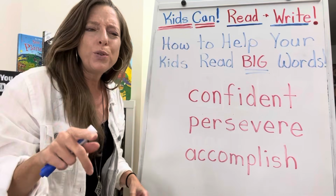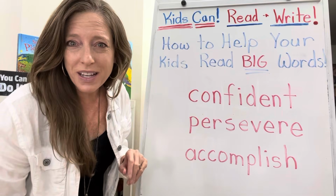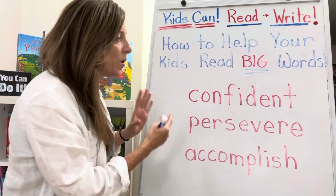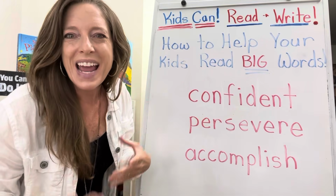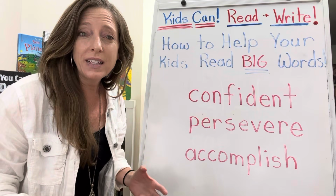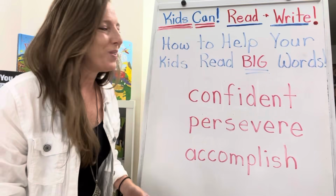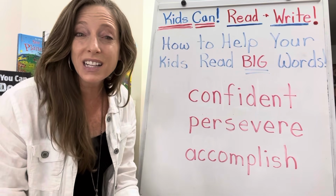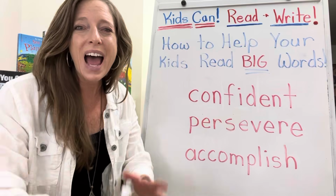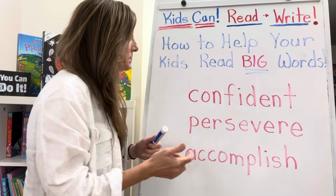So I want to give you a way to help them break these big words up so that they can read one little part at a time and make it so much easier. I always tell my tutoring kids that the big words are my favorite words, and it's true. I think it's a lot of fun to teach kids how to read big words too. So let's get started.